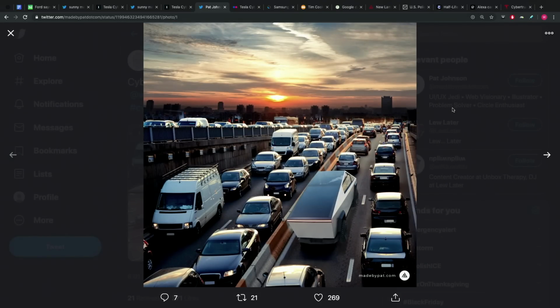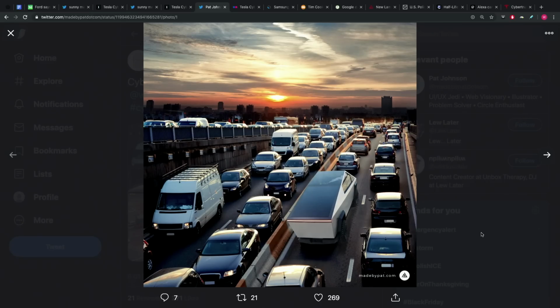There is your Cybertruck. I believe that's a highway on-ramp. Gridlock traffic. But it's perfect because you have the white work vans, your typical sedans, a subcompact. Look how big it is compared to the little car here. Yeah, but an F-150 would be similar. Look at the work van on the left. It does look very impressive, though. It looks so strange up against regular vehicles.